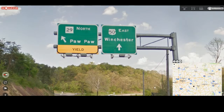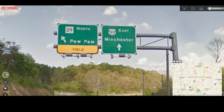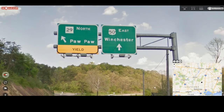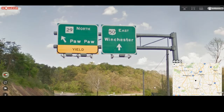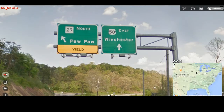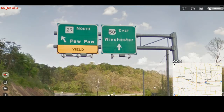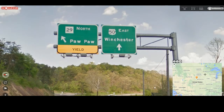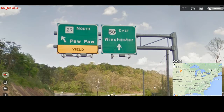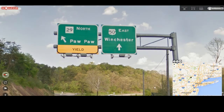Maybe I should just look for road number 50 instead. But I need to know what state we're in first. I thought I would be able to find Winchester. Well, are we in Nebraska? Gothenburg. That's interesting. I'll have to remember that. South Dakota. And then let's look for Winchester and Paw Paw.